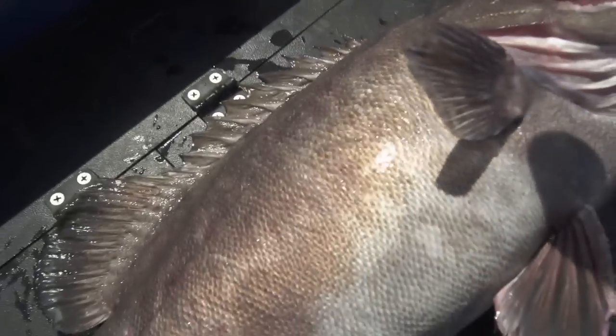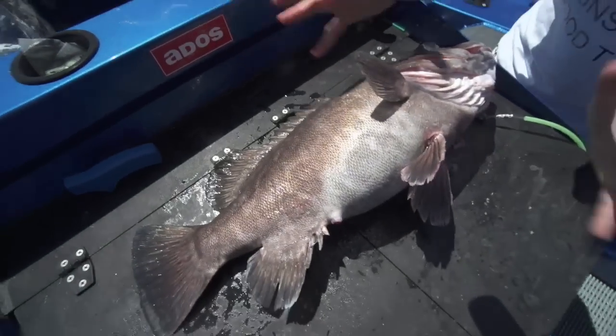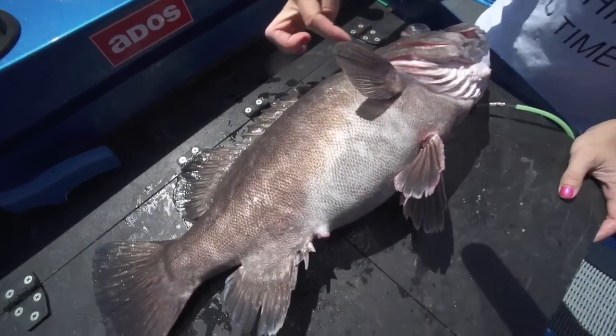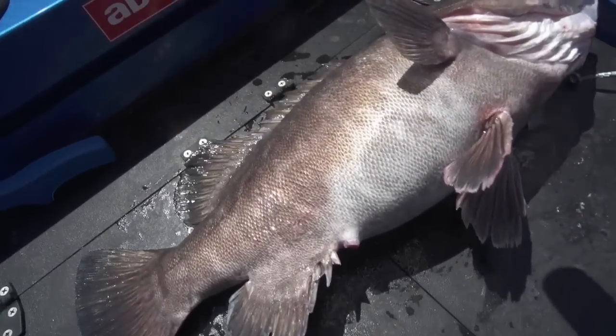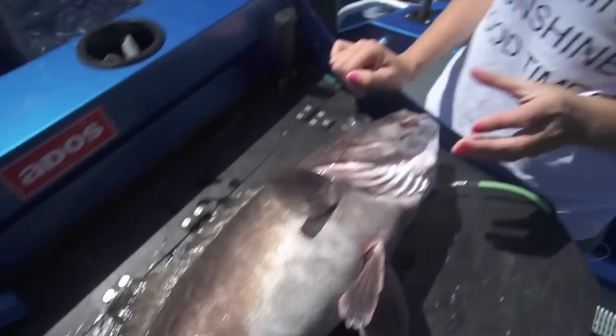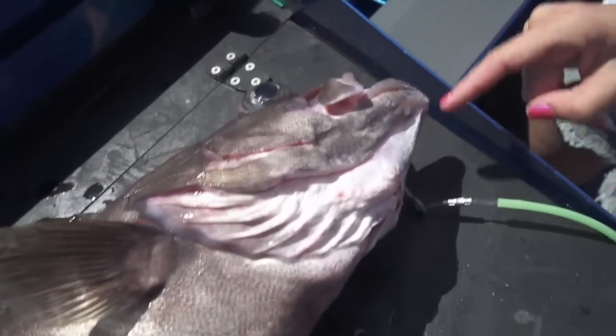So the reason that I can tell that this is a bass compared to a hapuka is a couple of things. It's got the same spike structure around all these bits here, but see how it's got the markings that almost look like veins? It's all grey, and that's part of the reason that I know, as well as the jawline. So hapuka have a longer jaw. This is more of a round-shaped jaw.